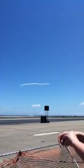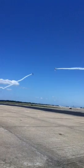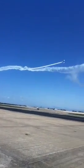Flying lead solo today is Mr. Steve Salamar, and opposing solo on the right is Mr. Tom David. Diving for energy, the solos approach one another in a descending head-to-head engagement at a high closure rate. Watch closely as the solo pilots pitch up and roll into each other, passing canopies at less than 50 feet apart.